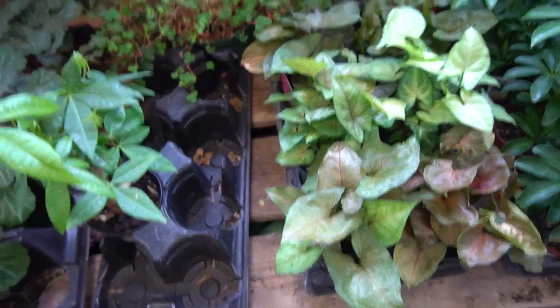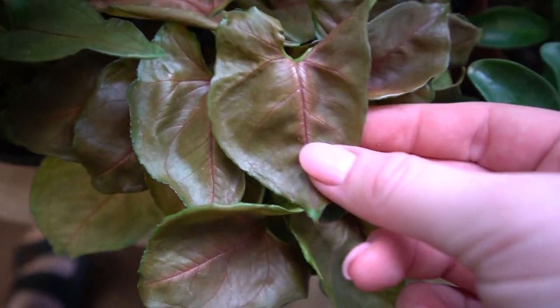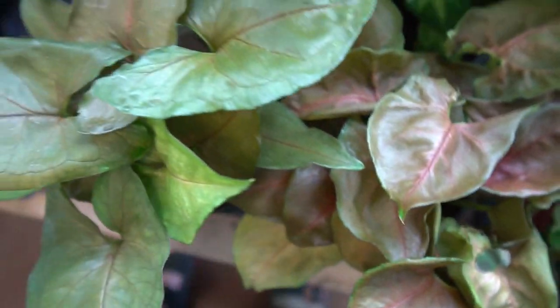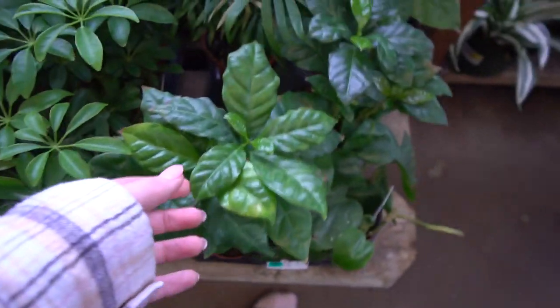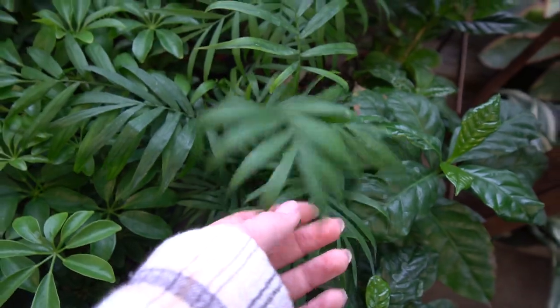Then we have some syngonium berry illusion. Could also be a grape illusion. It's hard to remember all the different kinds of illusions there are. And some schefflera, coffee plants. I think this is a cat palm. I'm trying to learn my palms, guys, I swear.